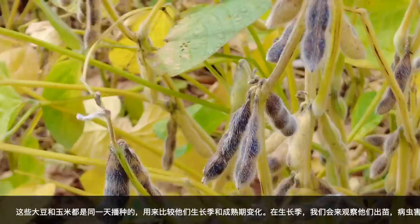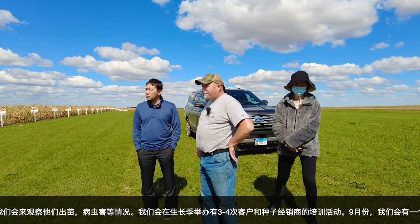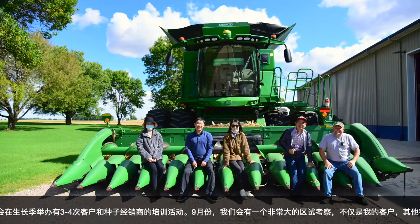Yep. And so throughout the year, we come out and check and see which corn pops out of the ground. So they have emergence ratings they can put. And same way with the beans, they'll check for disease, white mold, and do all the ratings.